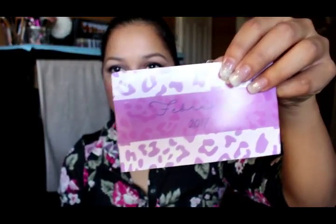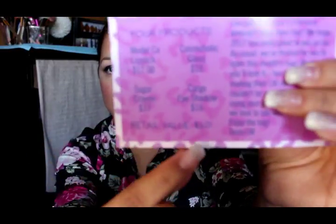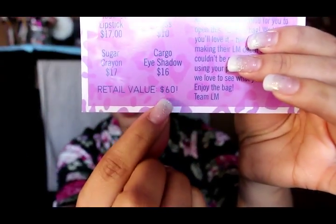It smells good. Inside it has this card, and it says February 2017. What I like about Lipmonthly is that it says how much the product cost. And also gives instructions, like if you want to do a look, what look you can do. They say the value is $60. So let's see what I have inside.